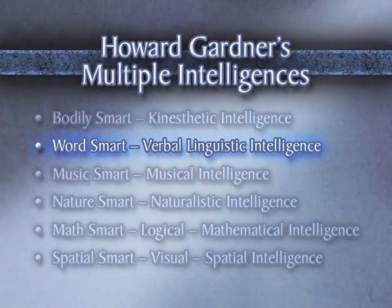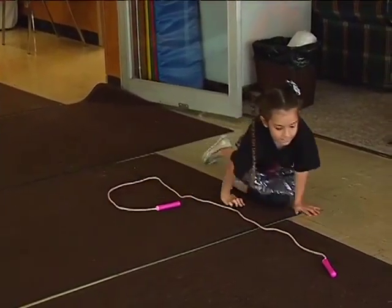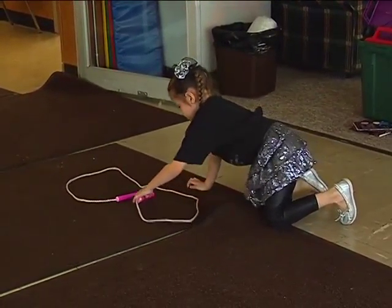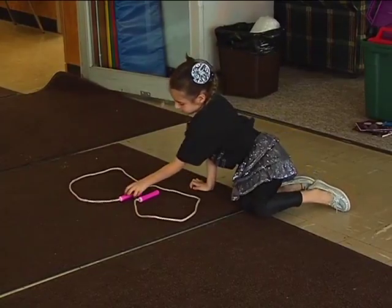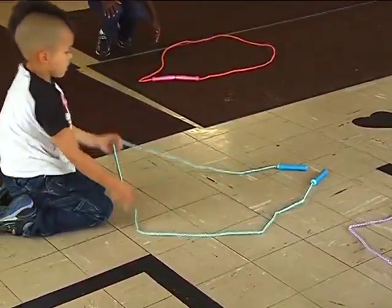We have kids who are word smart, children who like to read, children who like to pay attention to words and letters and those kinds of things. And how do we build those kinds of interests into a movement setting? Some things we talk about in our workshops are taking things like jump ropes and making them into words, making them into letters. When you're 3 years old and you're bending over, stretching, and you're down on the floor making your jump rope into a number, that's a great strength activity too.